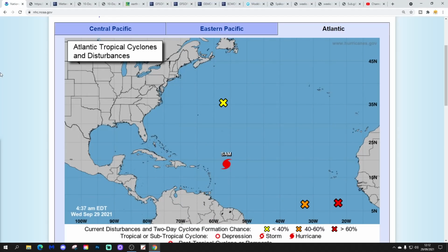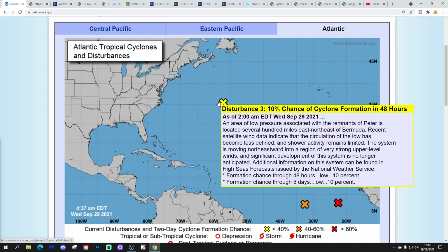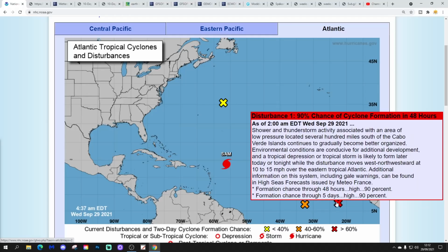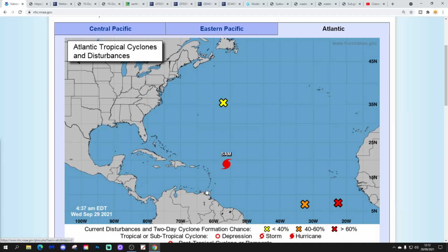Right, so we'll begin with the Tropical Atlantic. We cover this in the USA forecast, but I appreciate not everybody watches that, so just to bring you up to speed on what's going on. We've got a yellow disturbance area just here. That one is disturbance 3 with a 10% chance of cyclone formation in the next 2 and 5 days. We've got an orange X down here, which is disturbance 2. That's got a 50% chance of cyclone formation in the next 2 or 5 days. We've got a red X, which is disturbance 1, with a 90% chance of cyclone formation in the next 2 and 5 days. That's very likely to become a tropical storm and/or hurricane in the coming days.